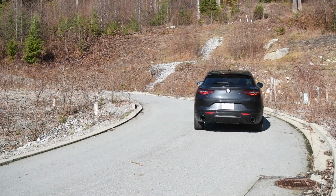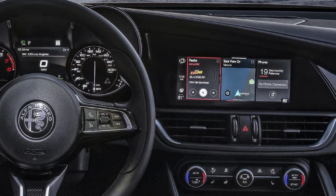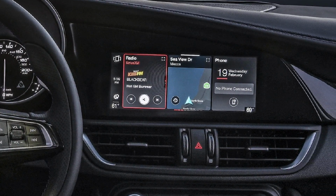In fact, there is plenty of serious driving technology. Things like a limited slip differential and adaptive suspension. Of course, there are some things that need work and might irritate some people, such as the tiny touchscreen, and I'll get into that when I talk more about the interior.